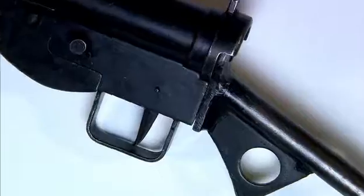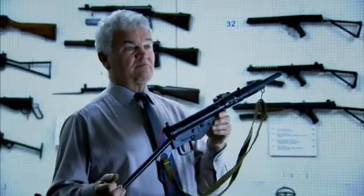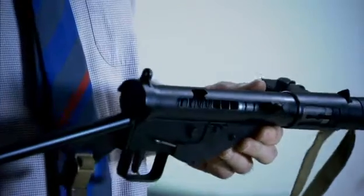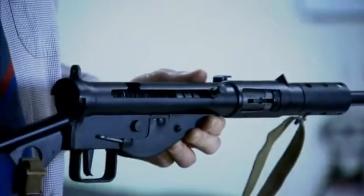Easy to assemble and use. The Mark II was a flat-pack submachine gun. This gun cost £2, 7 shillings to make. It is cheap and it is nasty, but it does exactly what it was made to do.